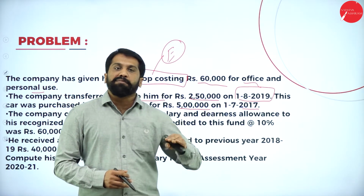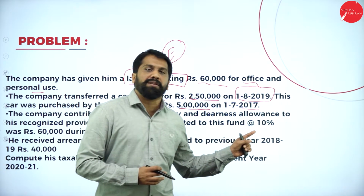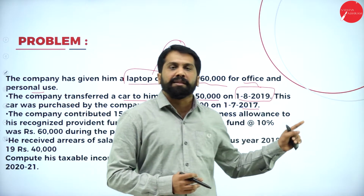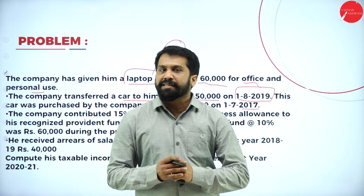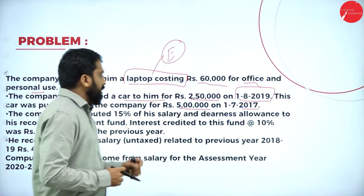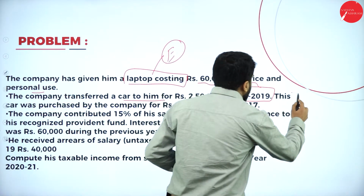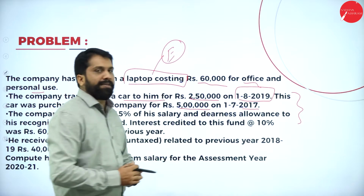So a 5 lakh worth car they are giving me for 2,50,000, means how much is taxable for me? For outsiders it will be more, but because I am your employee, you are giving me for 2,50,000. Whether it is taxable, the answer is yes. How much is taxable? For that we'll do the calculation. I'll come back later for this because we have a separate working note for it.